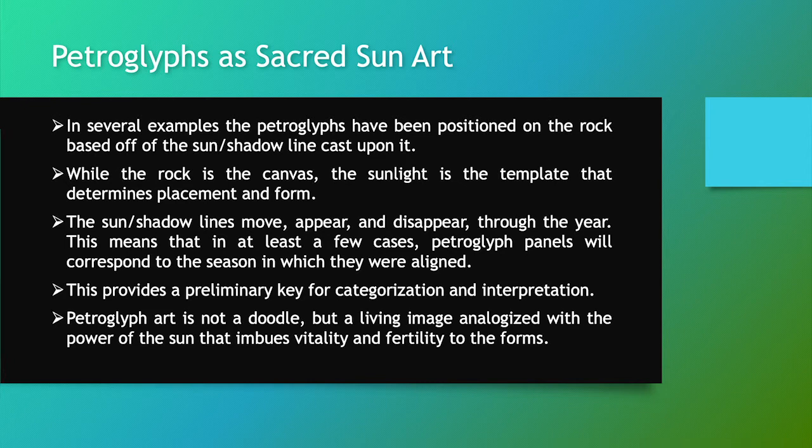All right, so what we know then is in several examples in Fremont Indian State Park, the petroglyphs have been positioned on the rock based off the sun shadow line cast upon it. While the rock is the canvas, the sunlight is the template that determines placement and form. The sun shadow lines move, appear, and disappear through the year. This means that in at least a few cases, petroglyph panels will correspond to the season in which they were aligned.